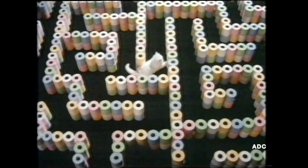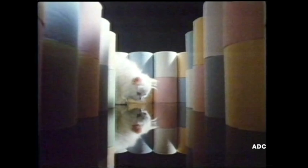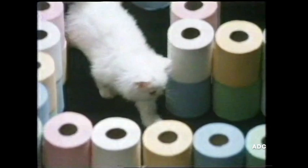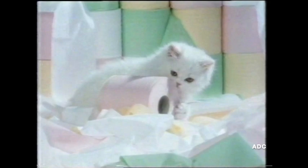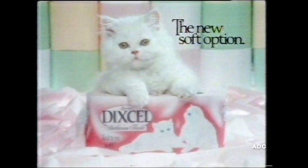In the maze of toilet tissue, the soft option is to go for what you know. But real luxury is always worth pursuing. Now that Dixel have made a great leap with softest ever Dixel. For sheer luxury, for pure quality, Dixel excels. For strength, for length, Kitten Soft Dixel, the new soft option.